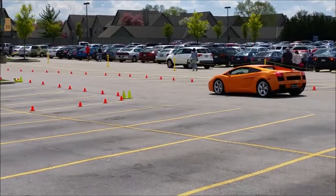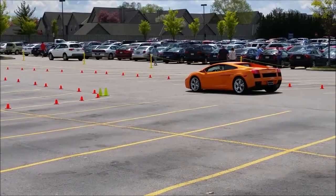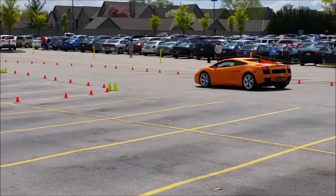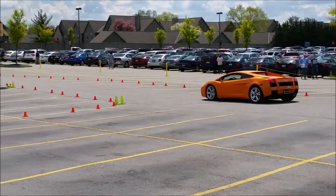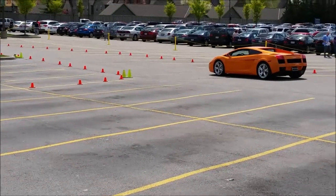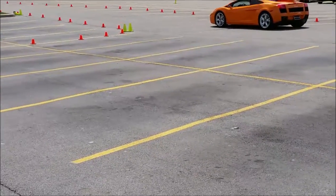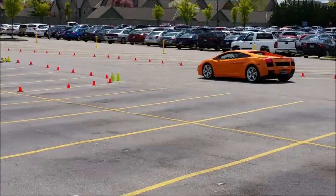The Lamborghini, it's a Lamborghini, guys. What else you want me to say? It is a Lamborghini. And what's funny is this guy's talking to me about my Dodge Charger. He thought it was a Hellcat when I drove it in. And it's like, no, it's just the RT. So we actually sit there and talk about cars for a minute, but I get going here.